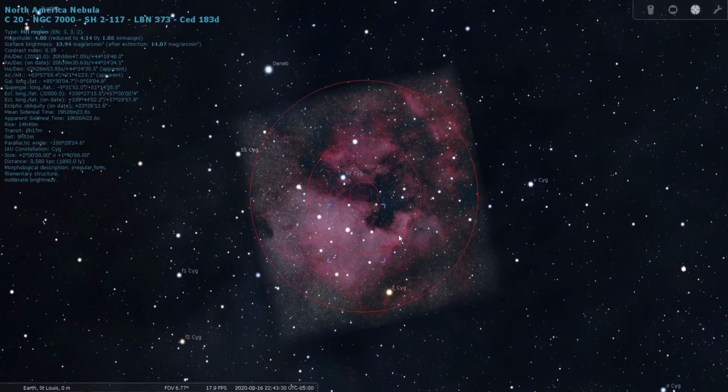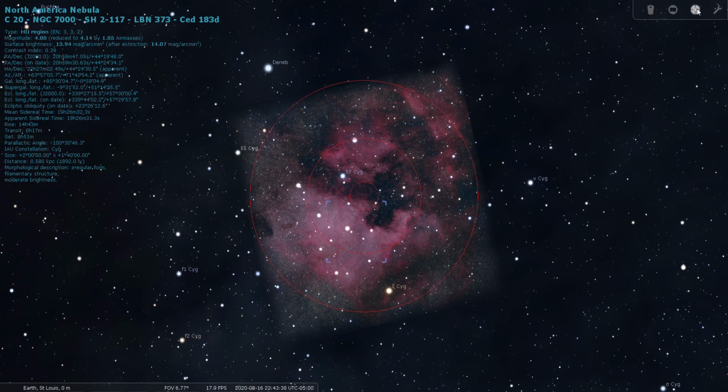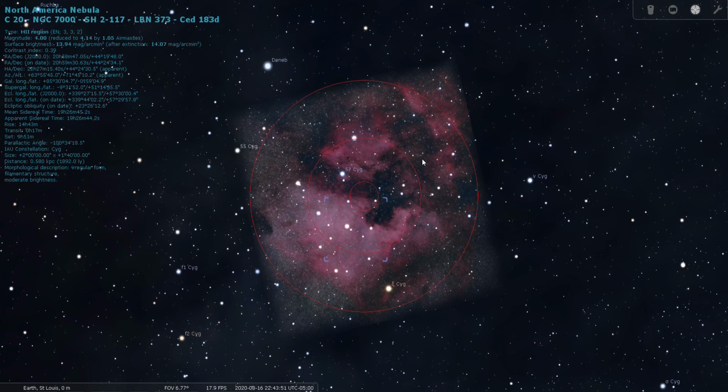You need a large aperture, low power instrument to be able to see that. It's best seen in photographs. The North American Nebula is 1,800 light years from Earth, and it's listed here at 4th magnitude. Don't believe that. That's total. So with it being so large, it does have a very low surface brightness.